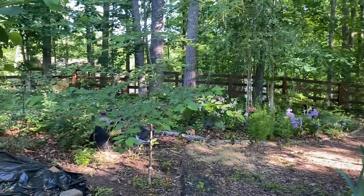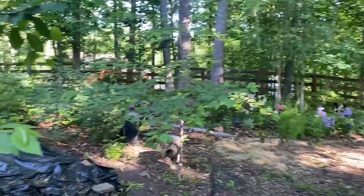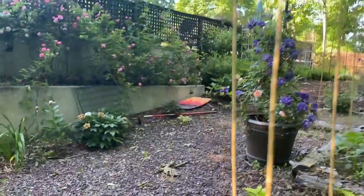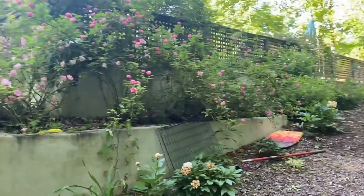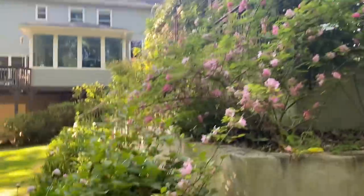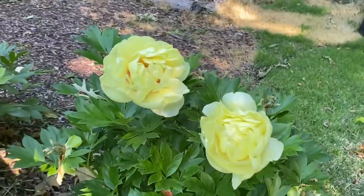And I hope that this encourages you all. Nothing ever has to be perfect. And it certainly isn't here. I am not trying to put off an image of perfection by any means, because I think there's a lot of beauty in the imperfections of gardening. Look at that. So beautiful.